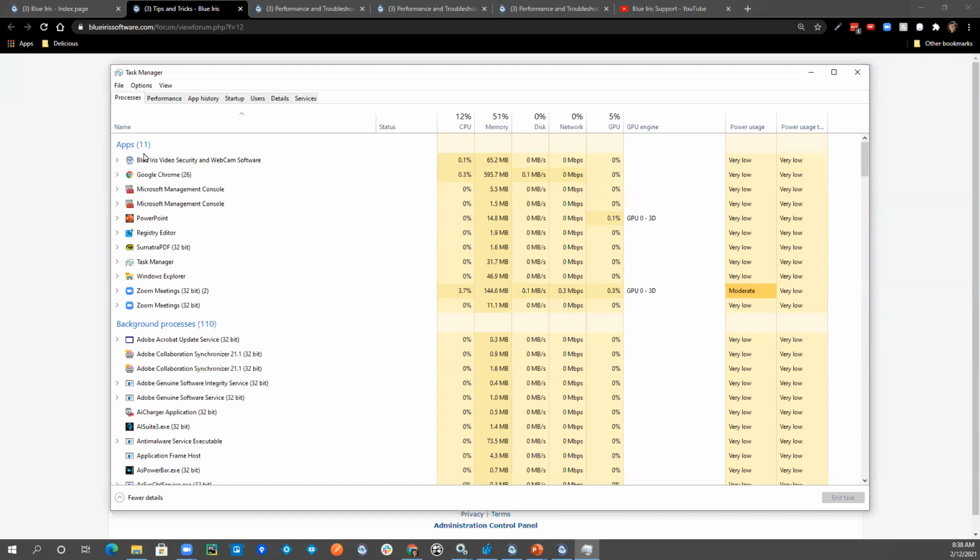Right. I've kept logs, screenshots of Task Manager like we're seeing here, and it's always Blue Iris. I don't want to get into an individual debug here, but the broader ask is, I think it might be nice if Blue Iris can track and log memory usage in the system log. That's the bigger ask, and I guess I'll submit a support ticket.